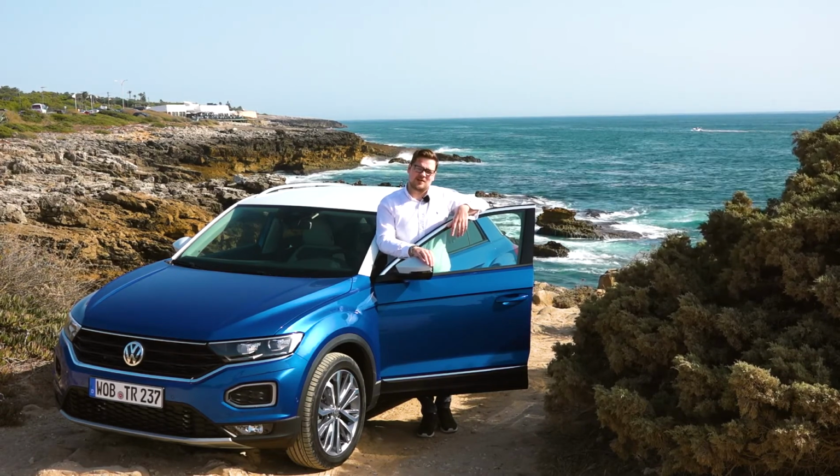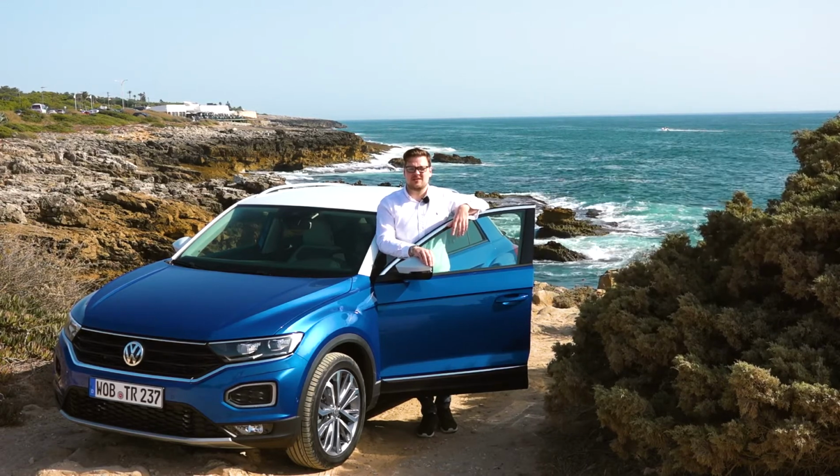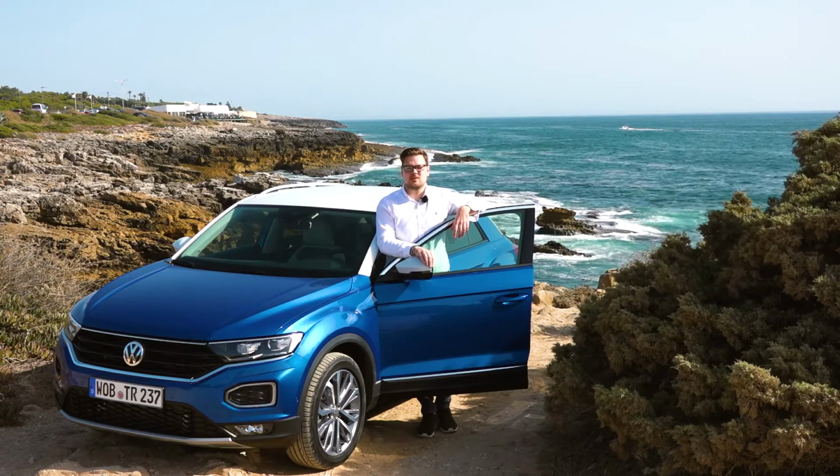Additionally, you get modern technique, for example, with the digital instruments or the 8-inch sat-nav system, which works quite well and has a turning knob so you can use it blindly. And with all this, the VW T-Roc is appealing to young people. And that's exactly what VW is looking for. The only question is, which engine will sell best?